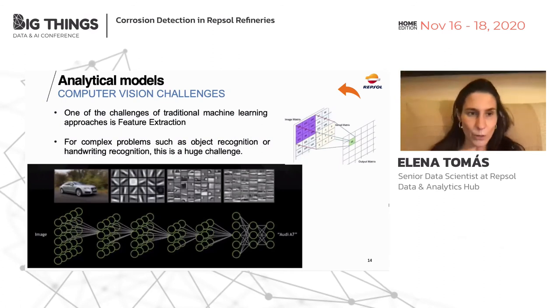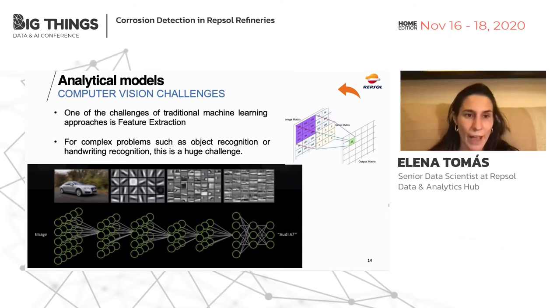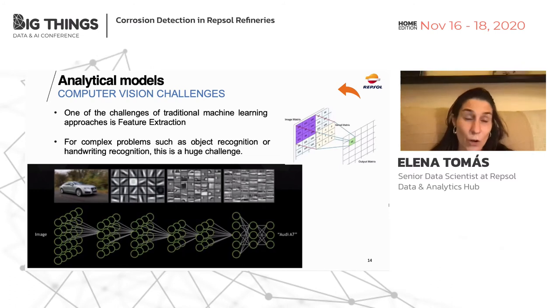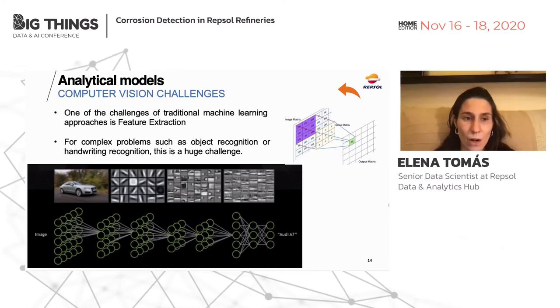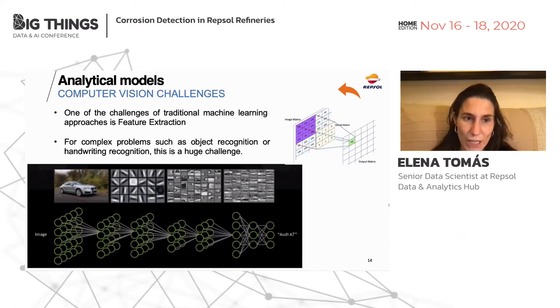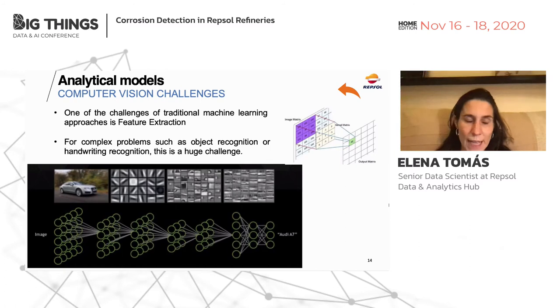Okay, just for those of you who don't have it very fresh, this is a summary of the analytical challenge of the field of computer vision in previous years, which had mostly to do with the feature extraction part. In the past, it was a very hard task, but in more recent years, in the last 10 to 15 years, in the field of deep learning, there has been a lot of progress that has improved computer vision, because now features can be built automatically.